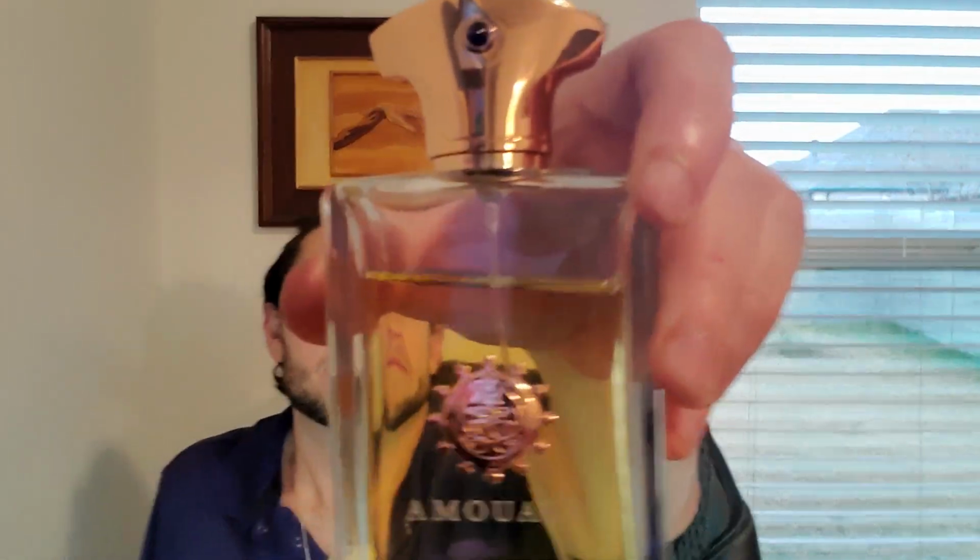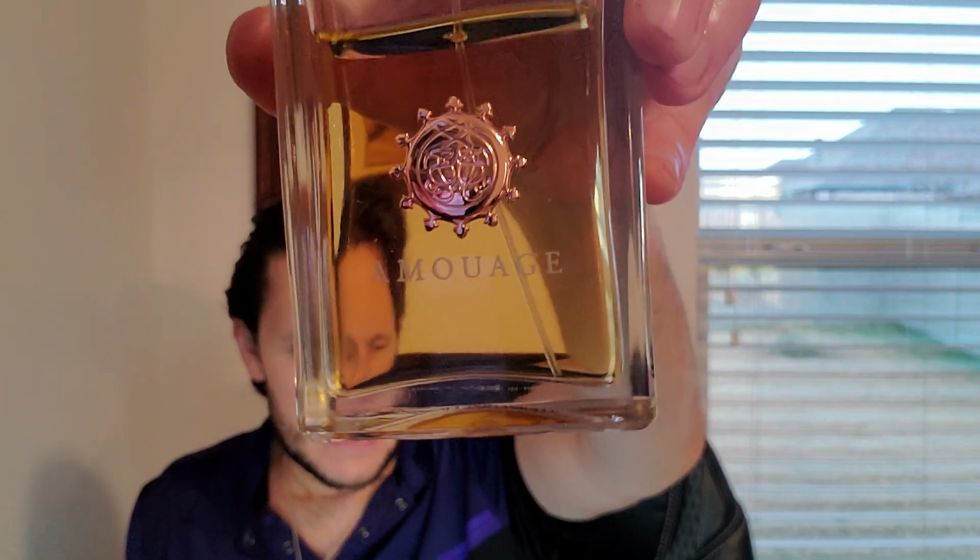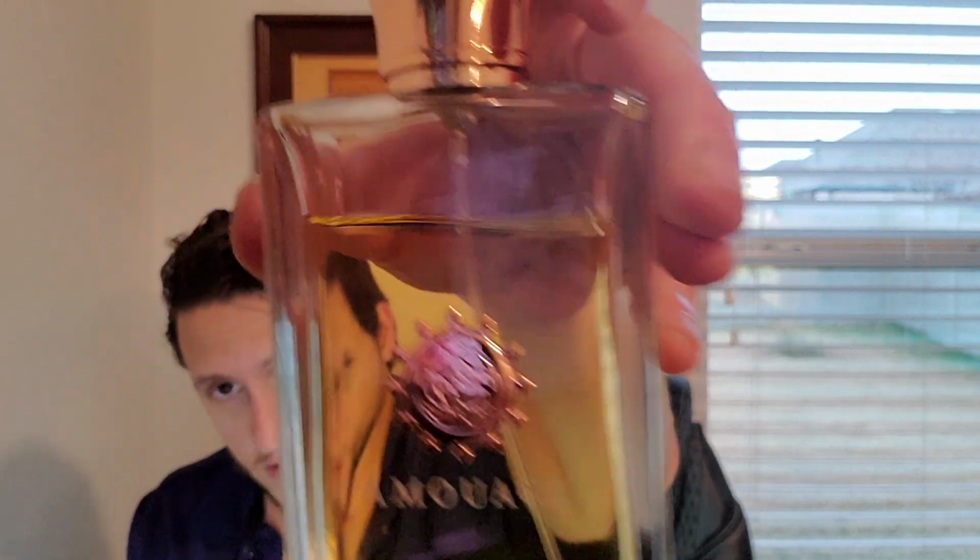Number 1 is Dia Man. And Dia Man is a fragrance that came out in 2002, so it's about 20 years old, and it has this incense cardamom labdanum mixture that mixes with this peony note, which is a flower that's very soft. You could be right next to a peony and have no clue it's there.